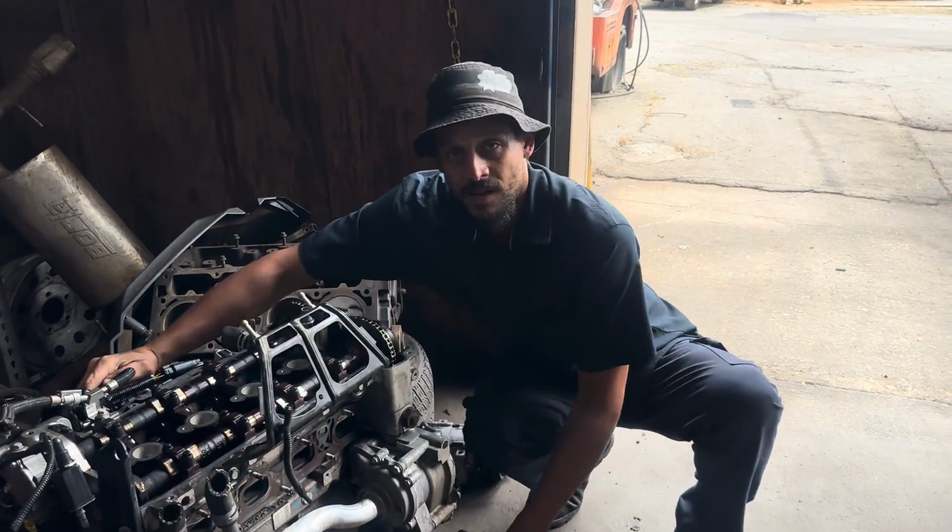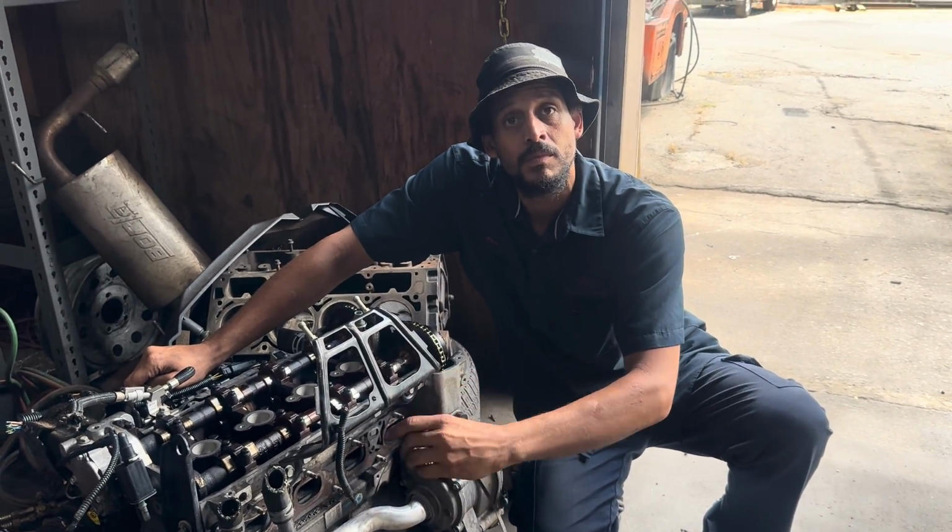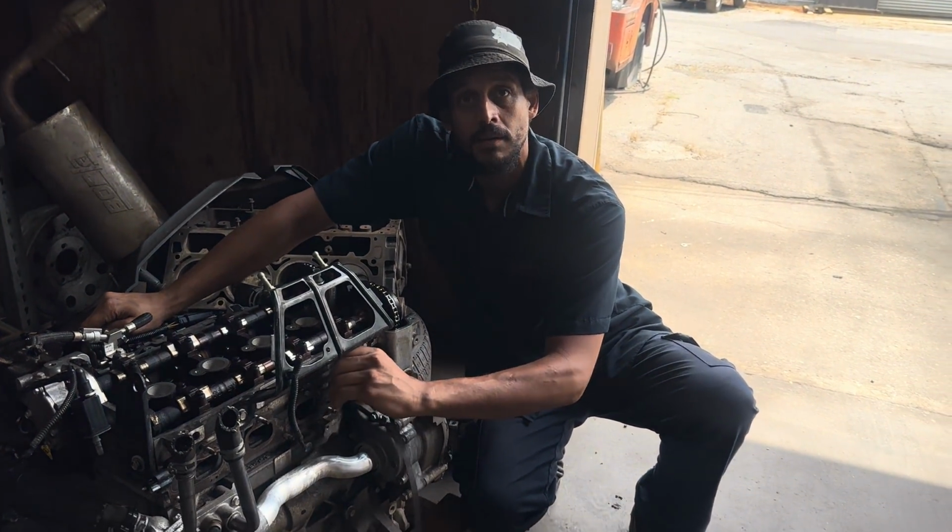Question: whether it comes with an intact timing chain, should we at least offer the customer to put a fresh one on there? He did. And what did he say?